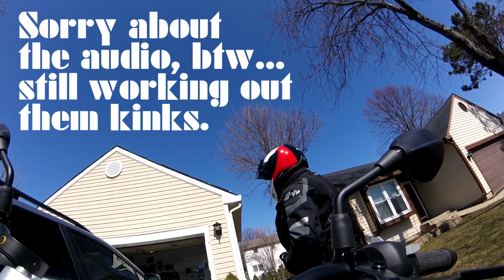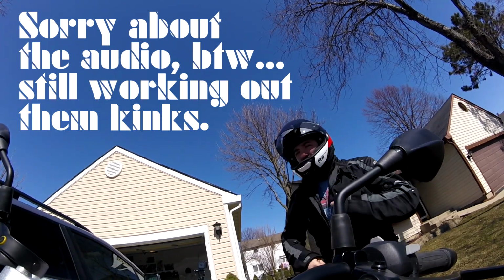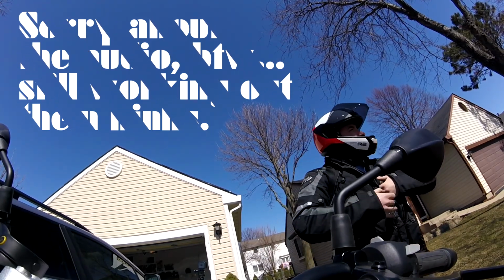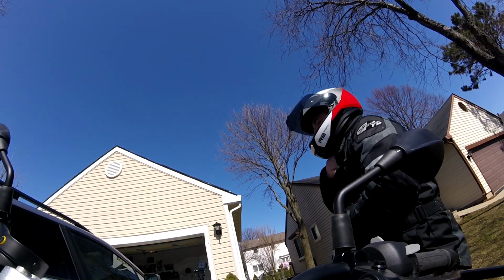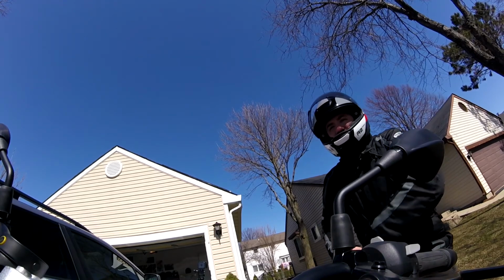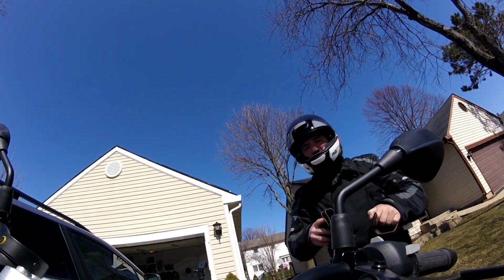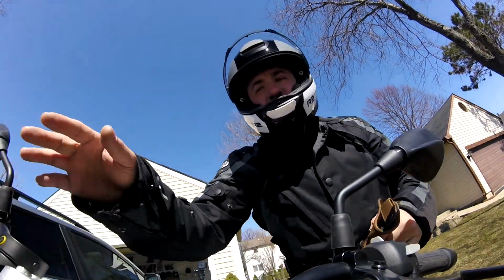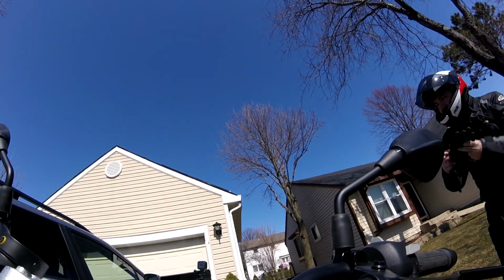All right, everybody. Let's do a proper test ride of this 2019 BMW G310GS in this lovely white, blue, gray, and slightly red scheme.